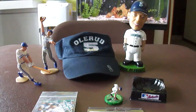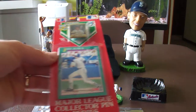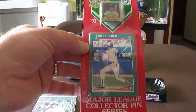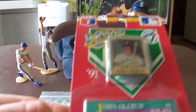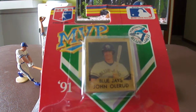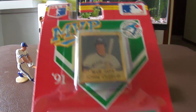But here's one that is not as common. I've only seen it one time, and I was fortunate enough to be the winner of the auction. This is the 1991 follow-up that came right after his rookie card, and it has a pendant as well. And I'll bring this up here so people can see it. Not a very good picture of John Olerud, but still pretty cool to have and a must for your collection.